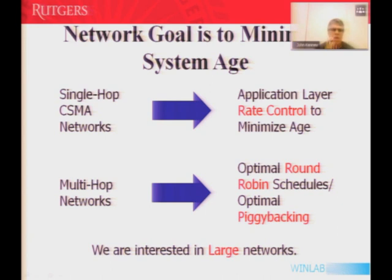So we look at two ways of minimizing system age, which is the network cost. Intuitively, you want to minimize the average age of information any car in the network sees from other cars. You want the information to be as fresh as possible at the cars in the network. That's what minimizing system age does.